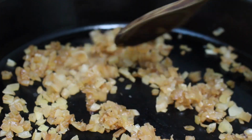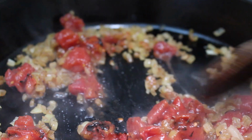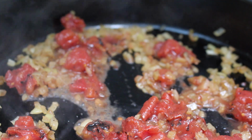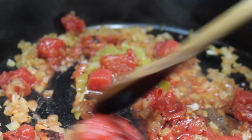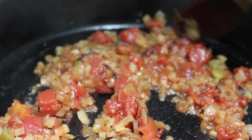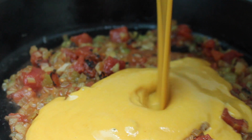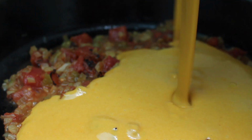And then to make it extra nacho cheesy, I saute some diced onions along with some canned tomatoes and some green chilies. And then I pour in my nacho cheese, only half of it. And the other half of the cheese sauce we'll use for later for mac and cheese.